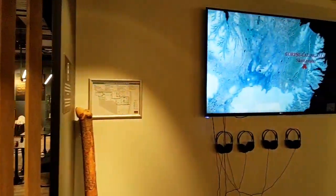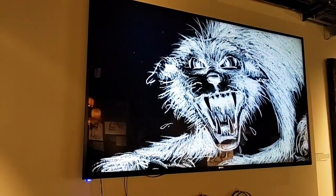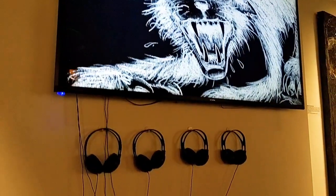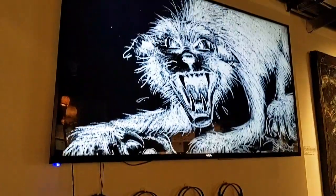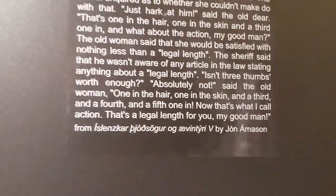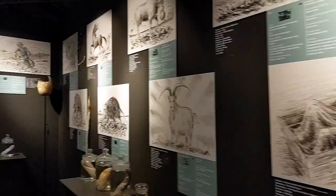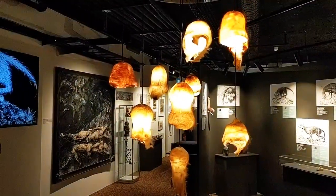And here they have some of the stories of these creatures, of the corpse-eating cat, and so you can basically listen in to some of the folklore from the collection of Jón Árnason. He's this guy over here, Jón Árnason. The collection of his is about our folklore and adventures and stuff like that. So maybe I'll post something about that later on.